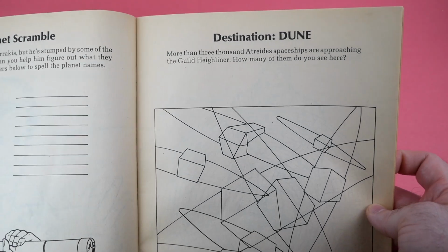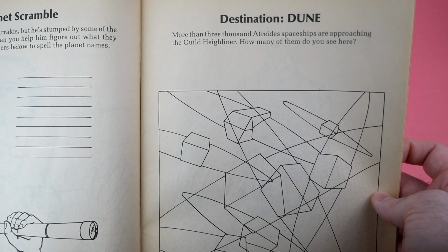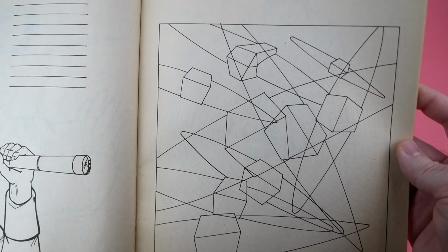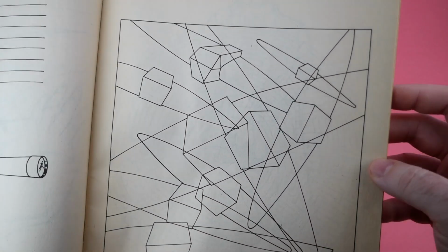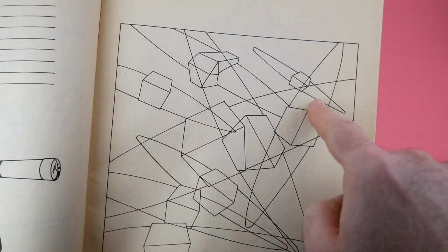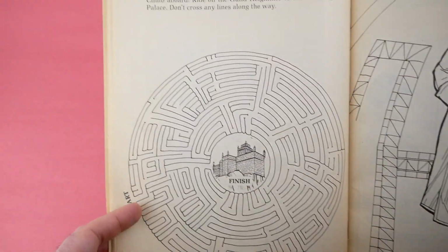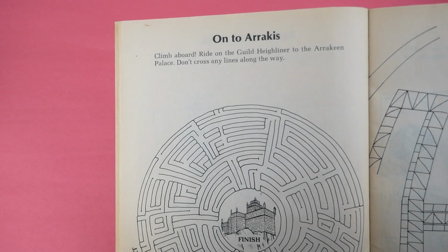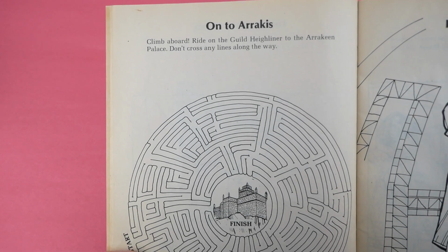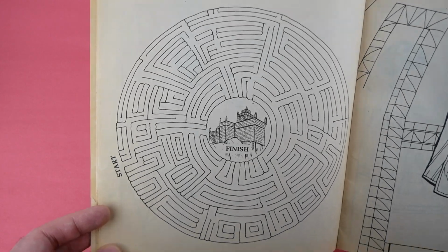Destination, Dune. More than 3,000 Atreides spaceships are approaching the Guild Highliner. How many of them do you see here? They were these kind of very oblong ships, just to give you a clue. But yeah, they're all overlapping there. On to Arrakis. Climb aboard, ride on the Guild Highliner to the Arrakeen Palace. Don't cross any lines along the way, so it's just a maze.